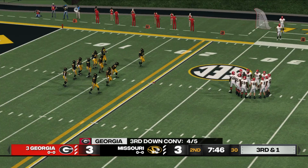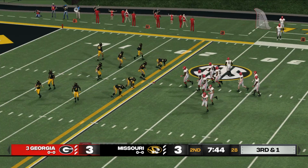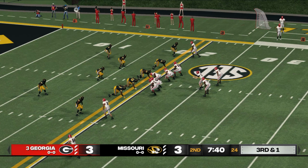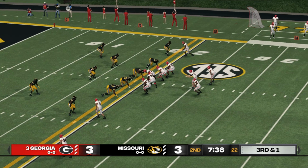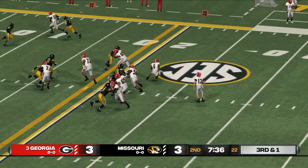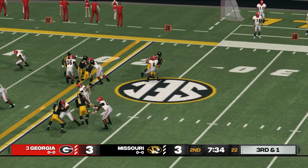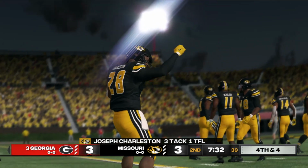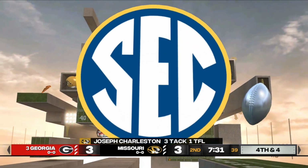Well, they'll line it up again on third down. 2 for 2 so far on this drive. Check curls. Hey, check, Mike 11. Green 90. Up the middle. Tackled for a loss. Good, solid defense there to force him into a fourth down situation.